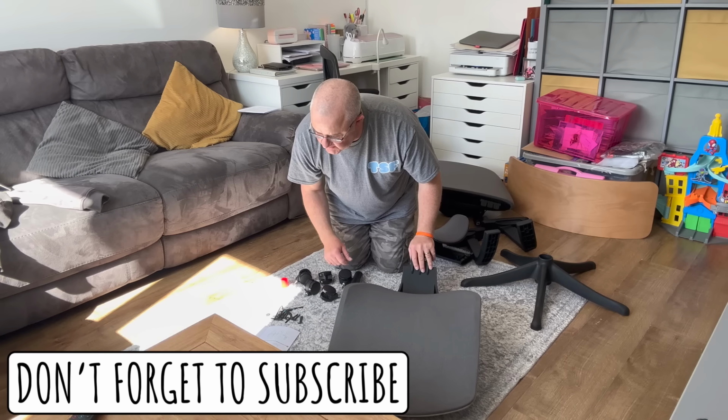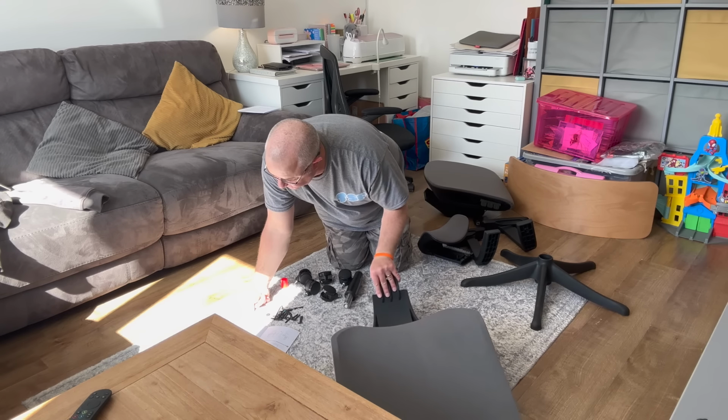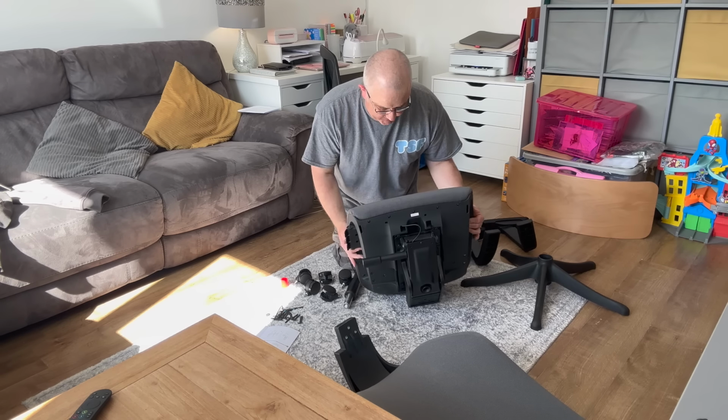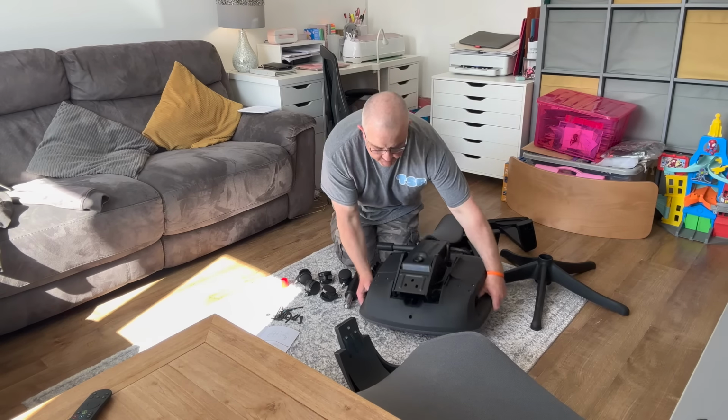Should we put it together? Let's put it together. So number one is the base in the back, so we need this one. So let's get the base. And like I said to you, the base is a little bit heavy, so just be careful. But it will be heavy because it's quite a solid thing. And then what we want to do is fit the back.